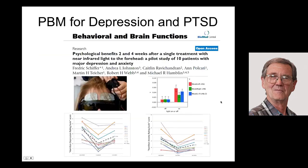This was a study from Fred Schiffer for depression and anxiety. Again, it was quite a long time ago, but he gave a single treatment to the head and then gave them depression and anxiety scales 2 and 4 weeks after. This here, you see, was actually double blind. So this was measuring the cerebral oxygenation with this device here. And that was significant. And as I say, double blind.